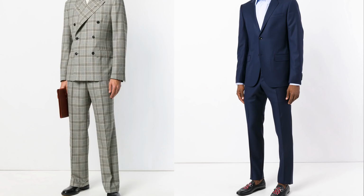Then you can go into the jacket. You can either have a two-button jacket or you can have a double-breasted jacket. I personally love a double-breasted jacket. I think they just look so sexy. They're so classic, but in my opinion they also look a lot more sophisticated than just a regular two-button jacket. So it's all completely up to you. I mean, it's what you want. If you like it, you like it.